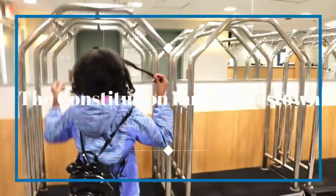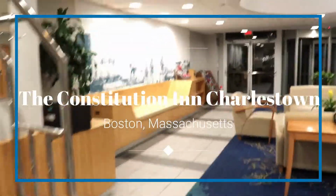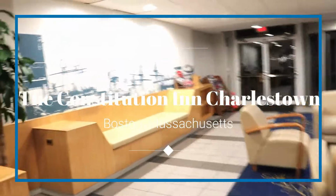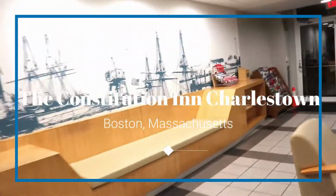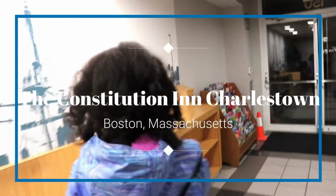Hotel. It's called the Constitution Inn, and I did the check-in already, so I got the keys and everything. This is what the lobby looks like. So the check-in experience was okay. I'll talk more about that a little bit later.